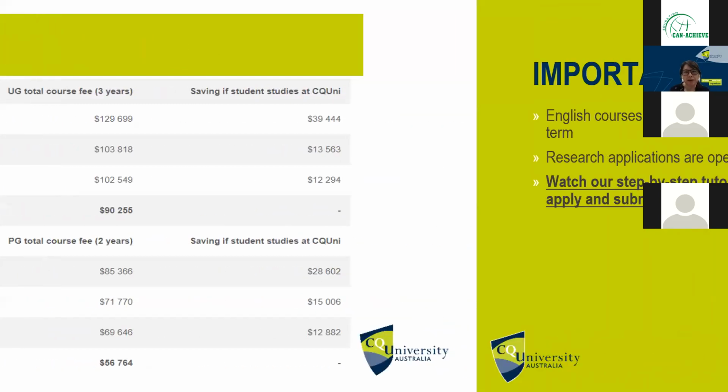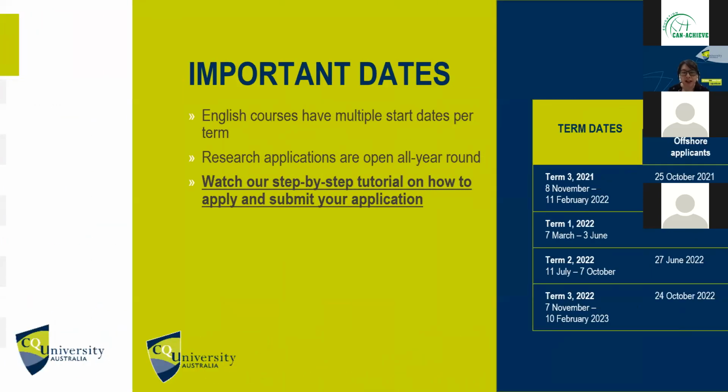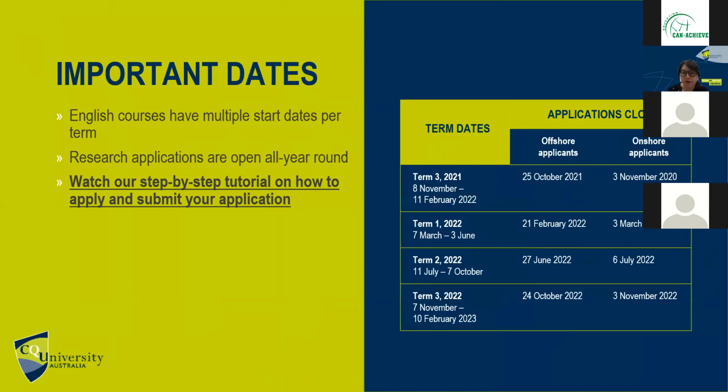Coming back to the dates, I mentioned earlier that we normally have 3 intakes per year. Term 1 is our next biggest intake of the year. It's coming up on 7th of March, 2022, followed by term 2 on 11th of July. We normally have a final term, term 3, not for every course, but for some of the popular courses. Term 3 intake commences on 7th of November, 2022.